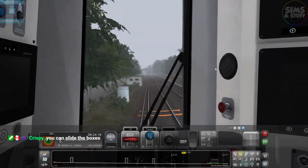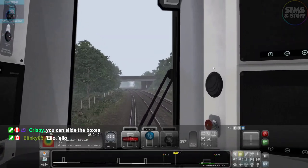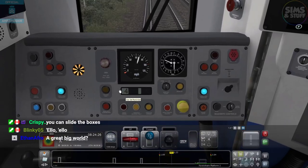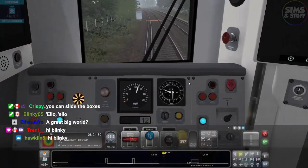Okay, that's a double of the yellows. You can slide the boxes. Oh, hang on, 8. 12. We'll keep them happy. We'll pretend we're a 12.